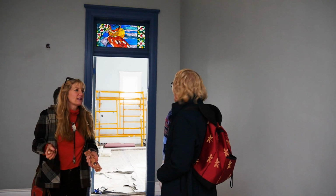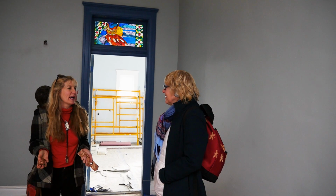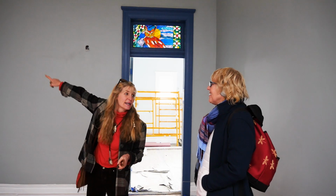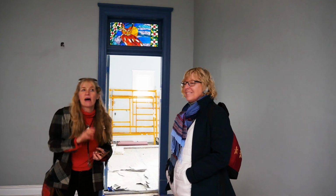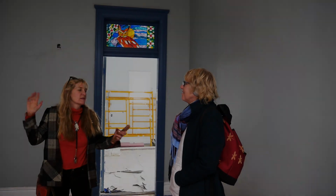So I had to just go into every room and see what it felt like. So in this one I'll have a bee, and this is the bee room, this will be the fox room. So everyone will have a glass transom of an animal.